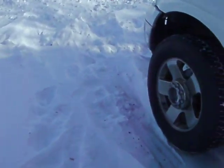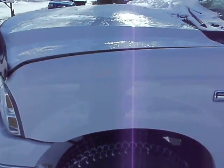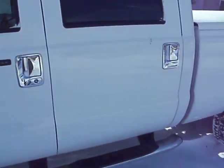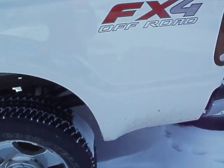Of course, the typical 6.0 liter, they are noisy when they start. The high idle should kick in here before too long.